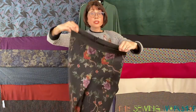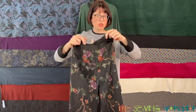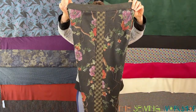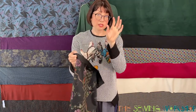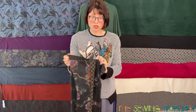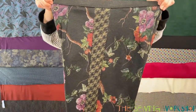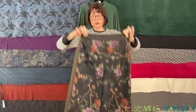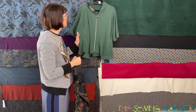So this is a printed ponte. Both of them are printed pontes. You have the printed floral and then a different design down the side. And this is another example of where I didn't add this panel on top of the side seam. This one is a section. And then you can pair it with the West End top, which I think is really cute.